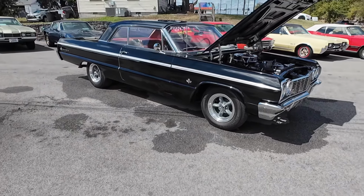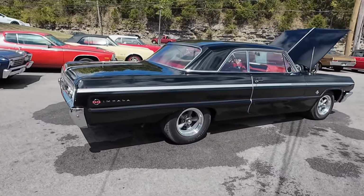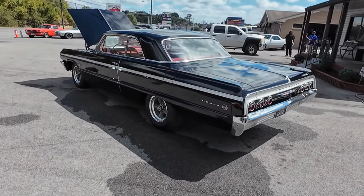Got the red interior, $39,900 on the price. Drum brakes all the way around. This one does not have disc brakes. 100 detailed pictures, financing and shipping. It's all available at maplemotors.com. If you watch our test drive videos, you'll know everything about these cars before you get here.